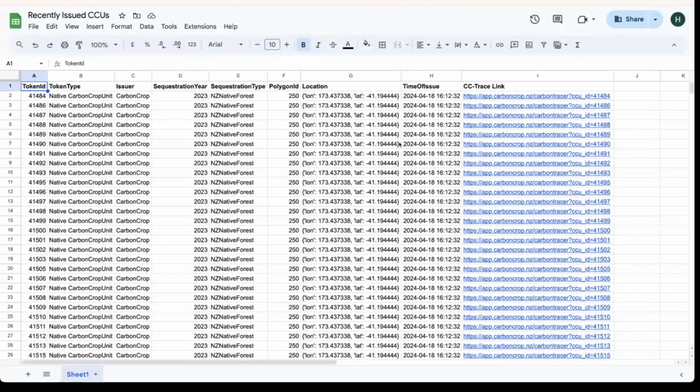So when we issue a bunch of CarbonCrop units, it looks something like this. Here's a demo spreadsheet. Each token, each row here, represents one carbon unit and represents 1 ton of carbon sequestered. We track which year it was sequestered in, the location that it was sequestered, and when we issued it. And each individual token gets a link to CC Trace.